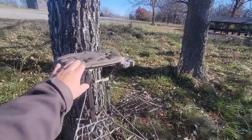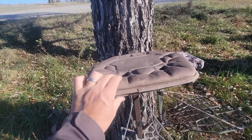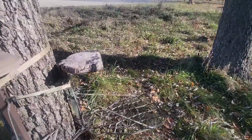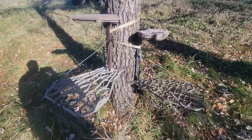The seat design with these ridges and all this, it's comfortable. This is actually compressible when you sit on it. These will actually compress with your butt and make it very comfortable and level out with this. This seat here, stiff, very, very hard, very uncomfortable. My butt gets very sore. So there you have it.